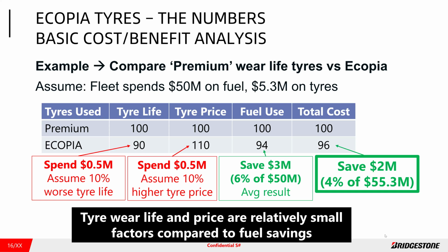Now, the next chart we've got in the middle there is the two different tyres that we use. The premium tyre is considered our control, so that's a 100% benchmark. And then the Ecopia tyre, for different aspects of the equation, has either positive or negative impacts to the costs. So for tyre life, Ecopia is not designed as a wear life champion. It is not designed to have long wear life. It is designed as a fuel saving tyre.